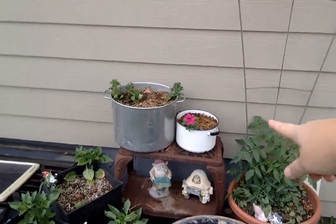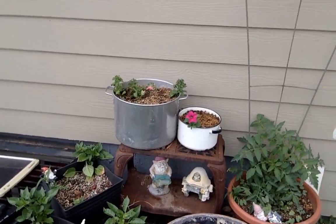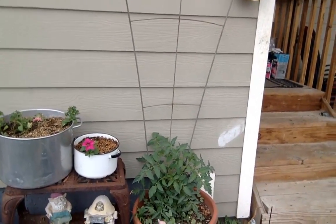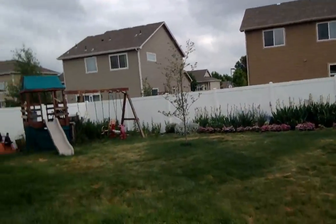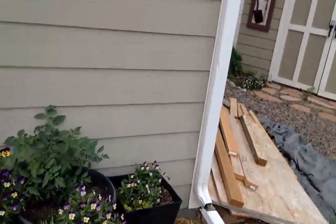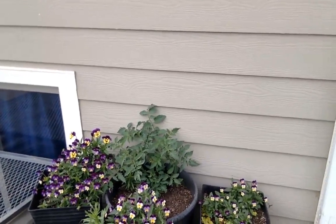Here's my old stove and then some old pots that I have some of my plants in. And of course more tomatoes. I used to grow morning glories, and you can see some seeds coming up, but I think I'm just going to let the tomato go this year there. Then we'll walk over here, and here's some more plants from my penny pots that I saved and I'm reusing.